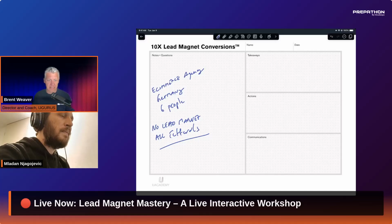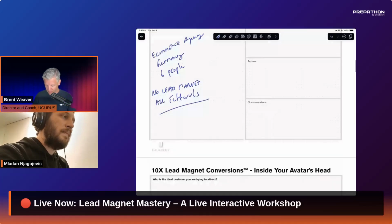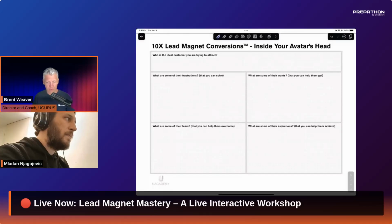You could even meet somebody in person at an event, and if they're like, oh, hey, I need this thing, you can mention, hey, I have this cool tool that would help you. Would that be helpful for you? Do you mind if I get your email address right now? And I can grab that information and email that resource to them. So we're going to create a lead magnet with you live here today.